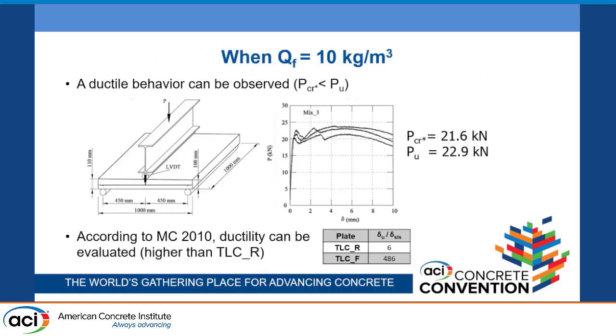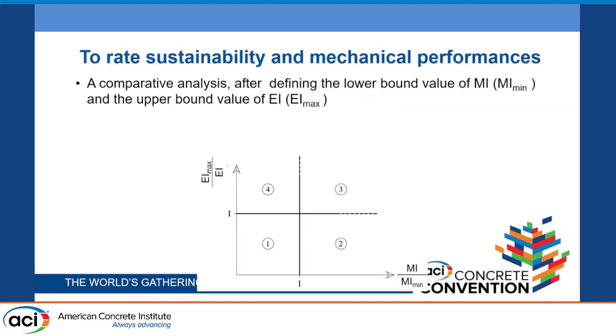the model code, we can also define the ductility ratio as the ratio between the deflection at ultimate load and that at serviceability state. In this case, as you can see here, this value is very large. It's a huge value. So now, after performing the mechanical test, we can introduce a way to rate the mechanical performances in addition to the ecological aspects.